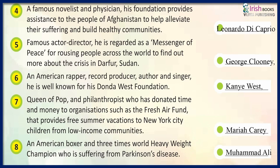4. A famous novelist and physician, his foundation provides assistance to the people of Afghanistan to help alleviate their suffering and build healthy communities. 5. Famous actor-director, he is regarded as a messenger of peace for rousing people across the world to find out more about the crisis in Darfur, Sudan.